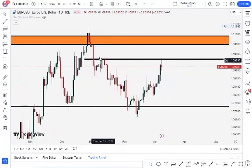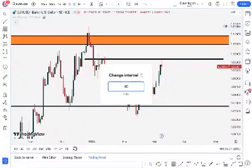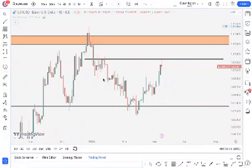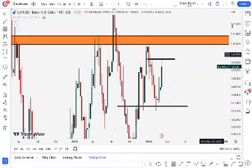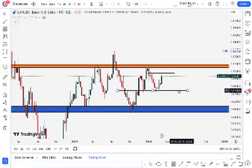All right, so this is the supply level here. So what is next for EurNzd? That's what matters right now. We have actually fulfilled technical levels in terms of Fibonacci here for the weekly time frame. We have actually fulfilled technical levels.